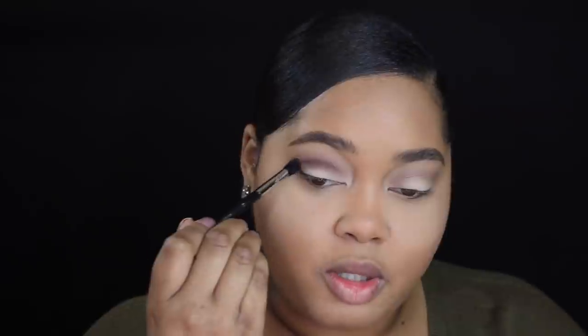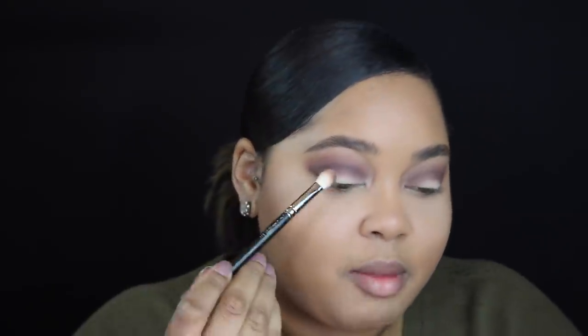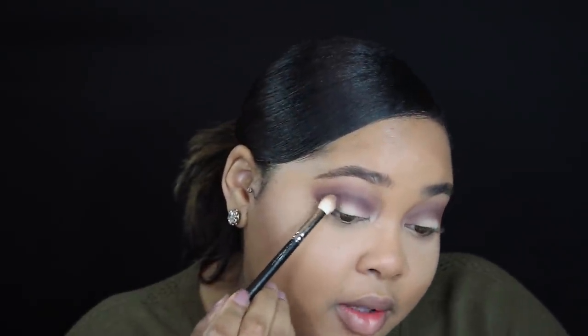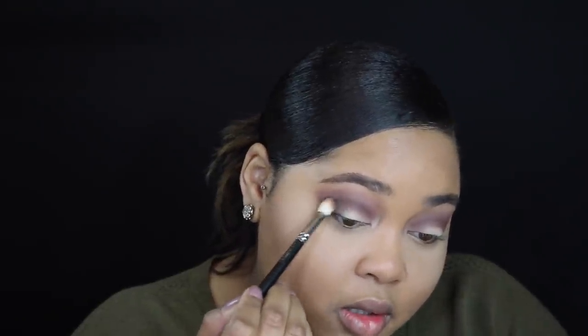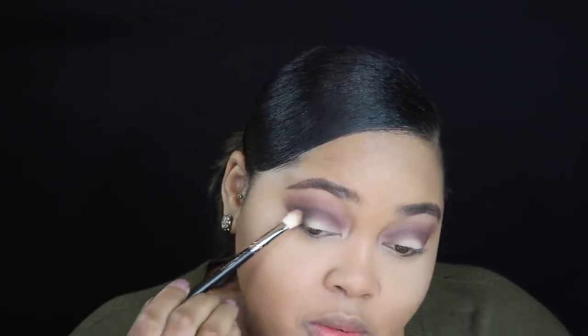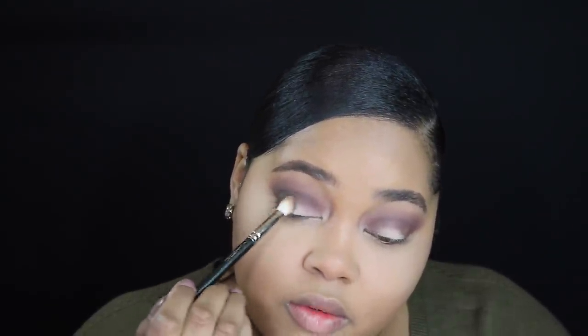And I'm going to go a little bit further in with this color and buff it out. So that should be about where we are. This is going to be a very simple eye look. Now I'm going to dip into this darker color in the palette, and I'm going to take a fluffy 217 brush, and I just want that right on the very outer corner and then blend it over. Place the majority of the color here and then blend whatever's left over.